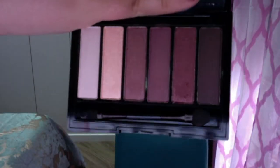And I'm gonna do some swatches to show you guys. So we're gonna start off with the first one. And the first one was one of my favorites. And it's like old pinkish.